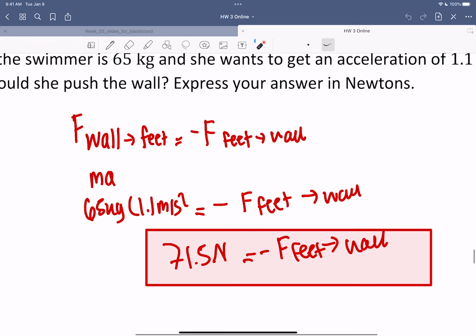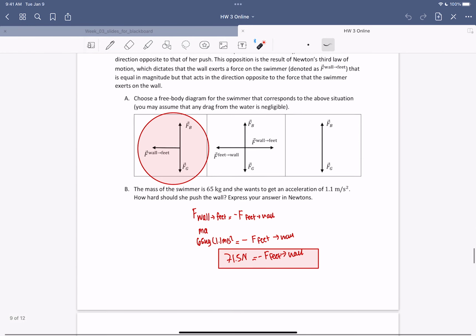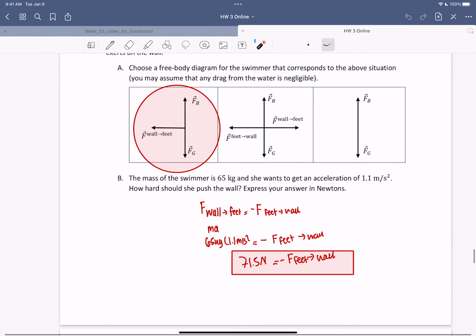And here I actually solved it a little bit incorrectly, because if she's moving to the left with an acceleration of 1.1, then this 1.1 here should be a negative 1.1. And so then the negatives would cancel out and give you a positive 71.5. Otherwise, this negative sign here is a little bit incorrect with regards to the notation.